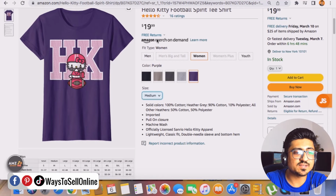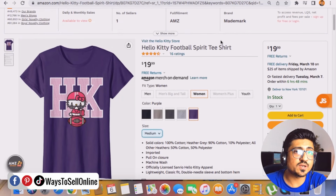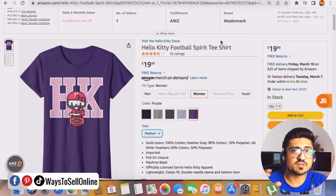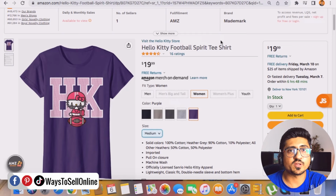So you can see that this is basically an Amazon Merch on Demand t-shirt. That seller has only uploaded the design once, and whenever someone orders that t-shirt, for example in any color or any size, Amazon will print that design on that color and that size t-shirt for them and deliver it to that customer. So the seller of that t-shirt will not have to do any work like this. They only have to find the keyword, create a good design, and upload that design on Amazon Merch.